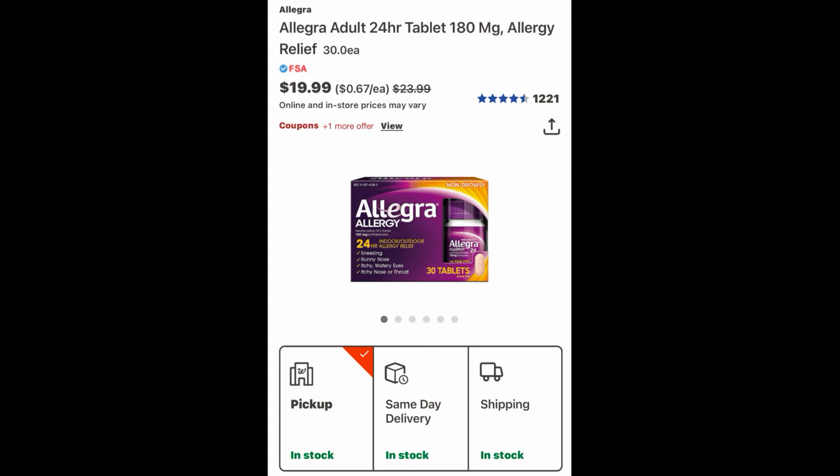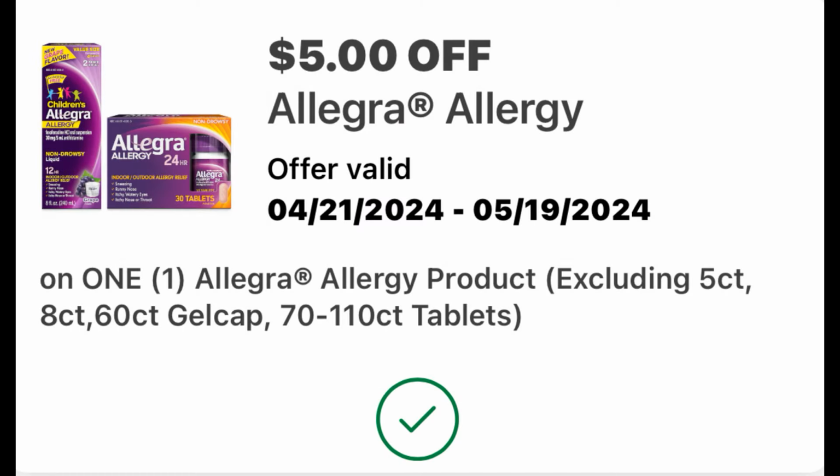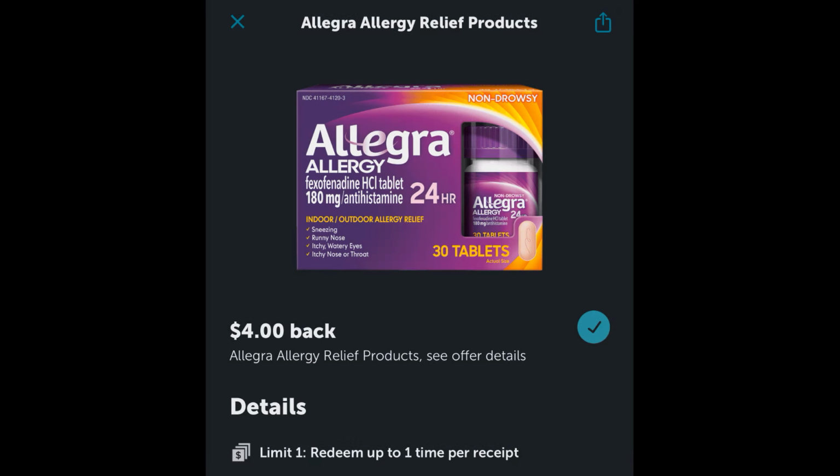So the first item that I grabbed is this Allegra. It is the 180 milligram. It is on sale for $19.99, but it was ringing up for $23.99 for some reason. So that is one of the reasons I grabbed it online. So $19.99, I have a $5 digital coupon. That is going to bring it down to $14.99. And then there's also a $4 Ibotta rebate. That is going to bring it down to $10.99. But of course, the deal is going to get better because online, I'm going to use a promo code, plus I am going to use that digital spend booster.